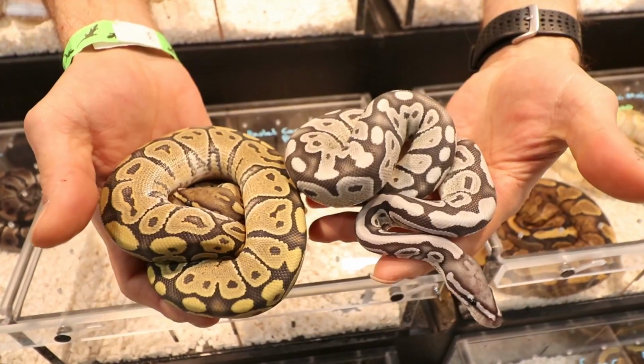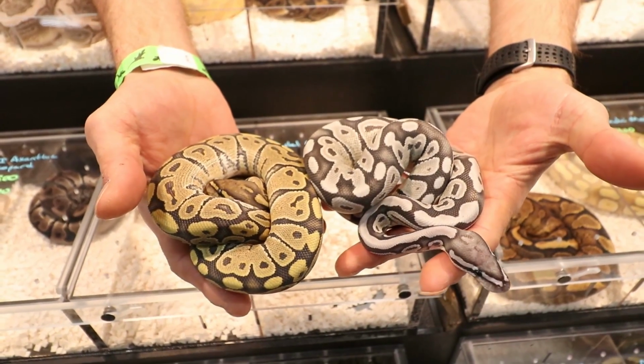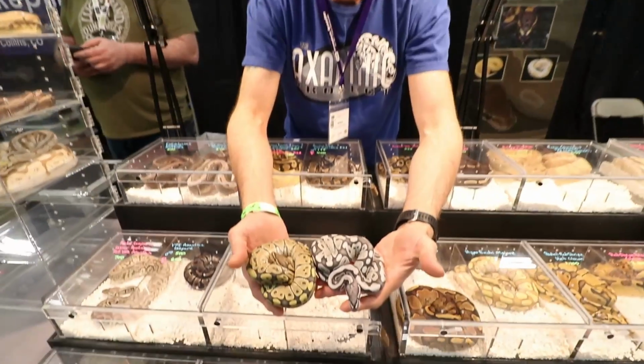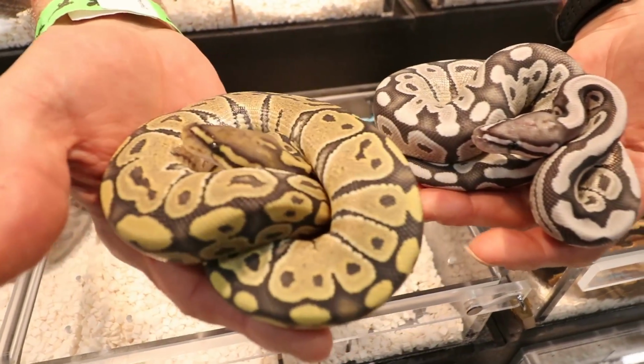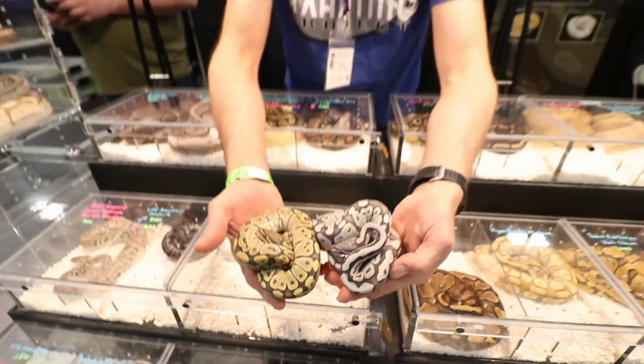So what is this again? On my left, I guess on your right in the video, is Typhoon Ghost. Typhoon's another gene I've been working with, but essentially Ghost is what everyone really likes. And that's an Axanthic Hypo. Wow. This is VPI line and just a Hypo next to it, for comparison. Most people call that a true ghost, but so what is it? Is it hypo or a ghost?